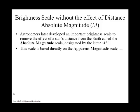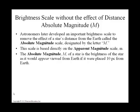So what we do to remove the effect of distance is a thought process: we basically move that celestial object a distance of 10 parsecs from the Earth. And when that object is 10 parsecs from the Earth, the way I look at it is we now look at it and compare it on our apparent magnitude scale, if that makes sense. So relocate the object and look at how bright it is again. Relocate it to a common distance of 10 parsecs. However bright it is at 10 parsecs, that's its absolute magnitude, capital M.